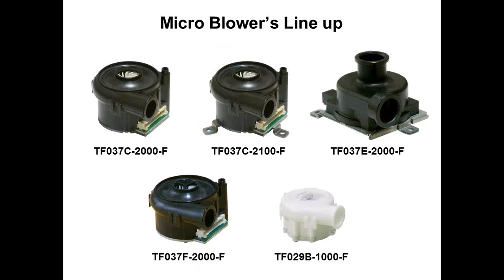Shown here are pictures of the TF037 and TF029 series air-bearing microblowers. Certain models, as you can see, the TF037C-2100 version offers the mounting tabs just like the TF037E version. In the TF037 lineup, the C version is recommended for industrial and manufacturing type applications, while the E version is recommended for fuel cell applications. The TF037F model is made up of materials compliant with the FDA and medical applications. Our TF029B model is standard with FDA and medical grade materials.